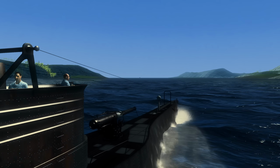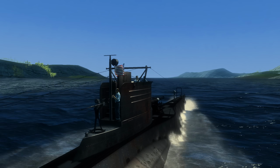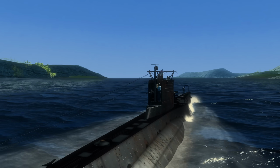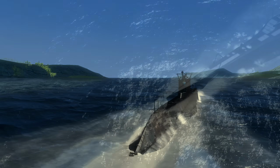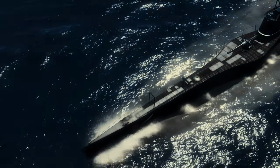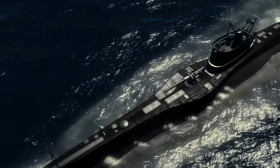significant upgrade. Our mission was to conduct a barrier patrol just to the south of Umnak Island, near where we conducted our shakedown patrol. Enemy assets are expected to be anywhere at any time. We will need to be on our toes.